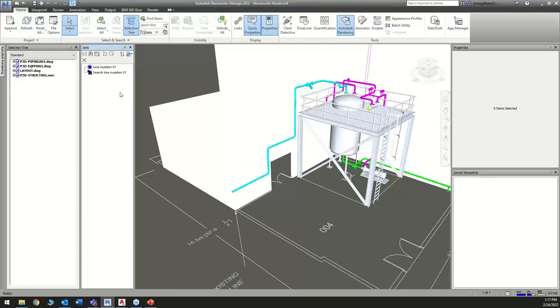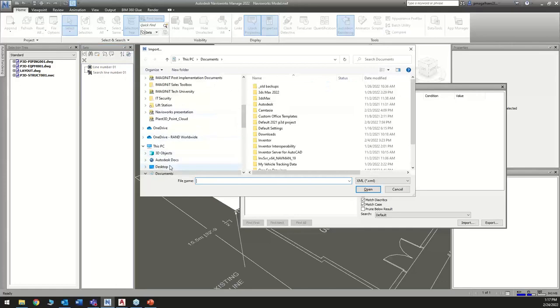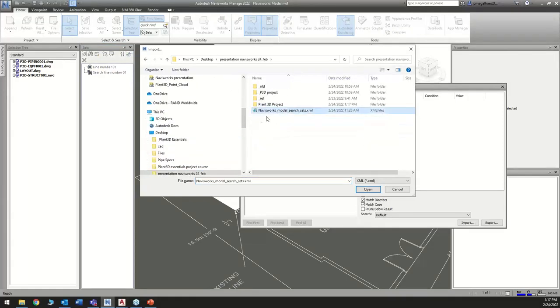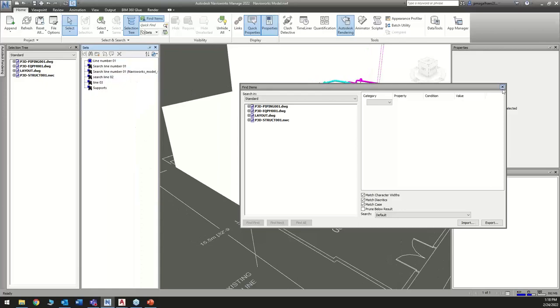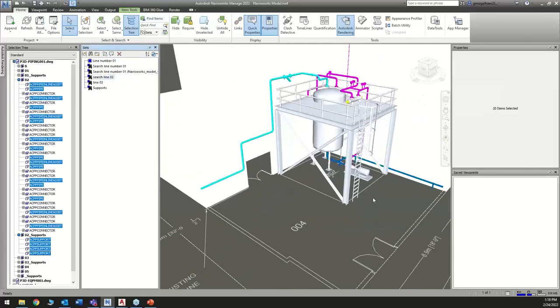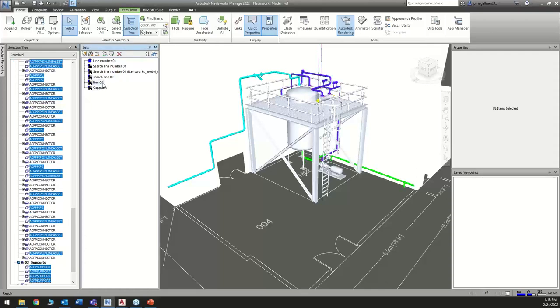This is very important because you don't have to just run the queries over here. You can actually import the queries. Once you set the queries, and they can be fairly complicated in Find Items, you can then save them as an XML. I already saved some, so I'm going to select import search sets. Now I can just go to my desktop and pick the Navisworks presentation, and I am updating, and I have a bunch of other queries. So now when I select line number 02, the line number 02 is selected. A company has different standards and they know exactly how to name their line number. So they only need to set this up once, or maybe they want to find the 3-inch pipe.